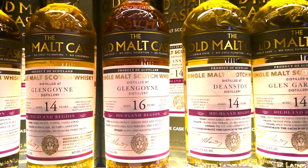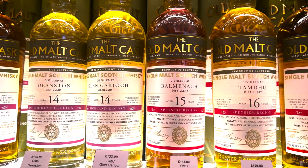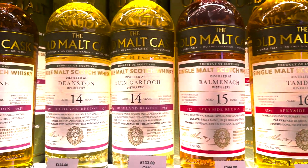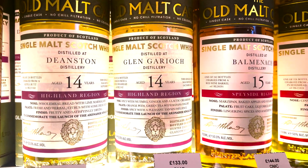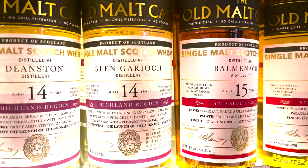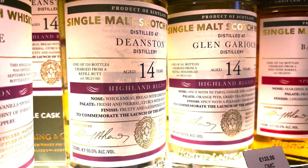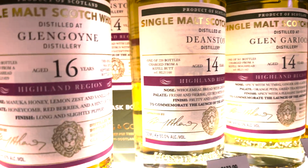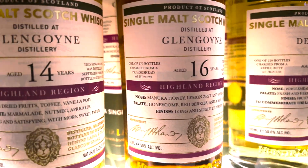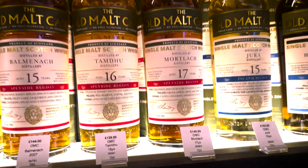Trying to see why the darkness on some and the lightness on others. I wonder if maybe I'm missing something. I just need to look at them a little bit closer and see, are any of these finished in something? Oh look, so there you go. Red wine barrels, bottles charged from refill hogshead, charged from refill butt. Cool. So that might be a big reason for these changes in color.